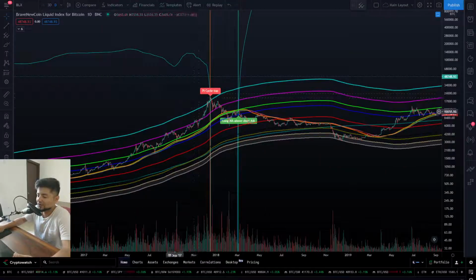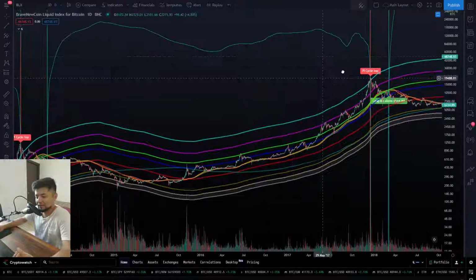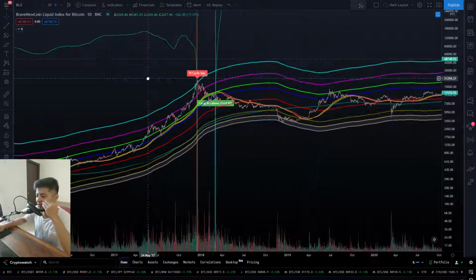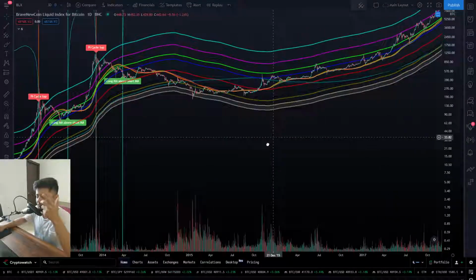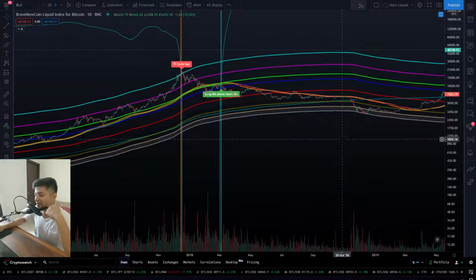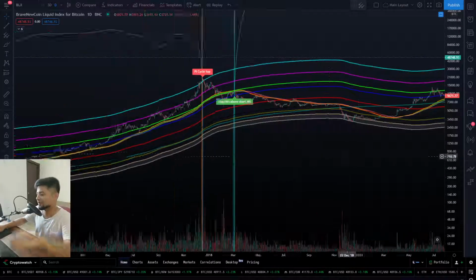Look at the precision of this. I mean, this makes me scared. This information is out there, guys. You guys are probably the first people to get this information out there. Anyways, this is just me trying to figure out moving averages and just experimenting around, right?